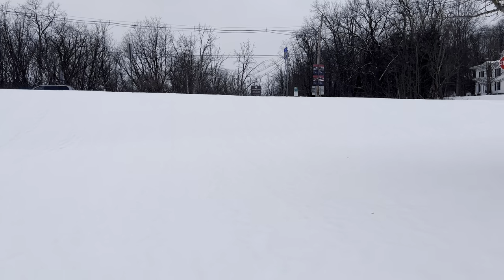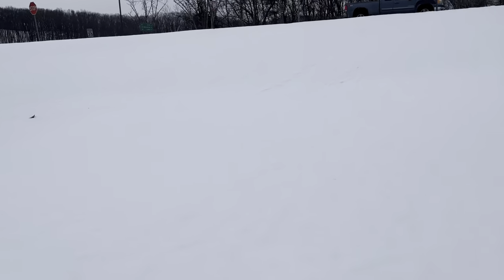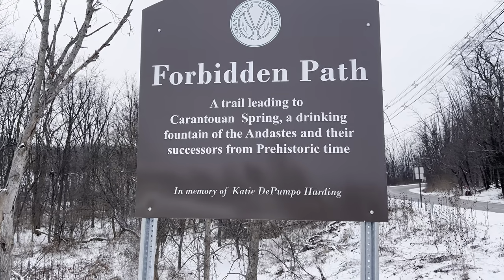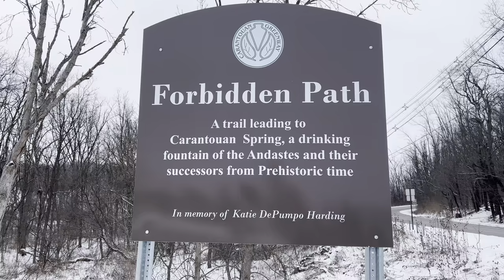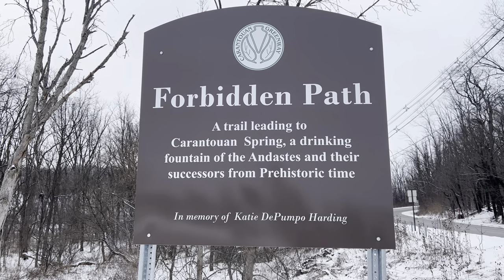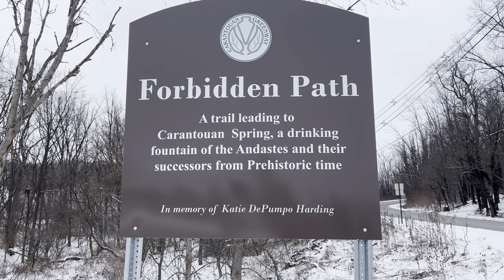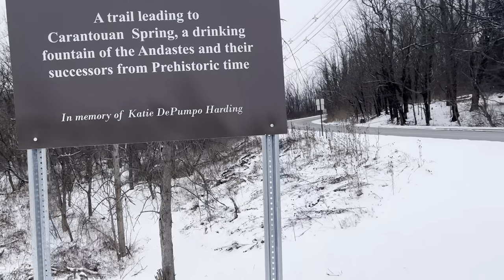So we're back up at the campground. The parking lot, restroom area. So let's go find the forbidden path. All right, so we gotta walk across the road. We gotta walk through. In order to get to the forbidden path, you see the sign right there. A trail leading to, I don't know how to say that word. A drinking fountain of the, I don't know how to say that word either. All right, let's go down in.